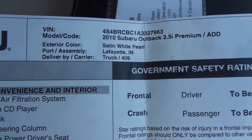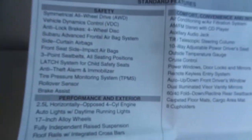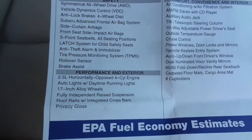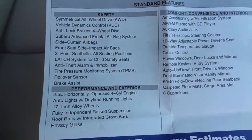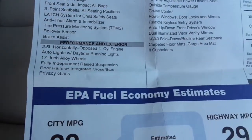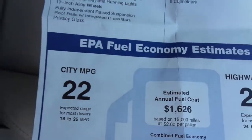Like I said, it's a satin white pearl, and these things are absolutely amazing. Symmetrical all-wheel drive, anti-lock brakes. They even have the side curtain airbags. These are just one of the best, dependable, great gas mileage, as you can see here.